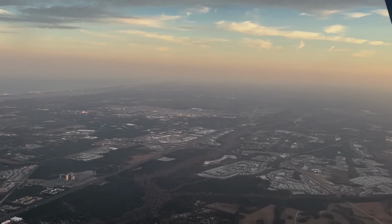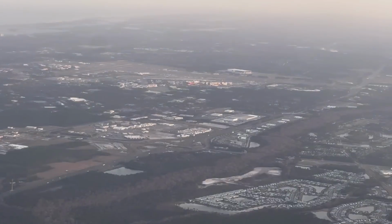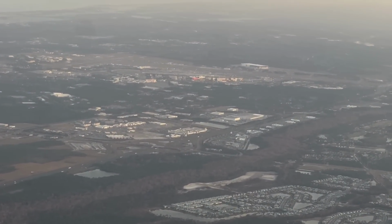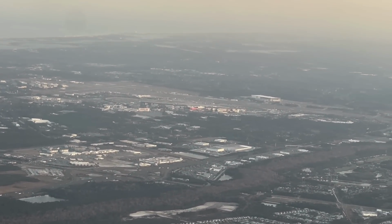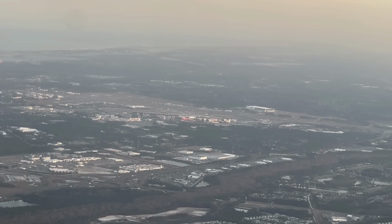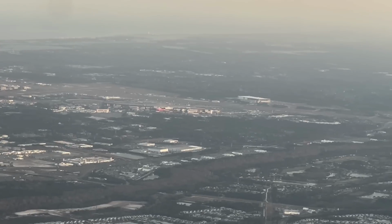Okay, we're heading 250 degrees on the new approach control frequency, and I wanted you to listen in to November 285 Golf Charlie, who also checked in. That's a Challenger 600 aircraft, and it's coming in from the south. Just be aware that this plane is inbound to the same airport as us. The controller is about to tell that aircraft to descend to 1,600 feet. That's lower than what we're cleared down to.